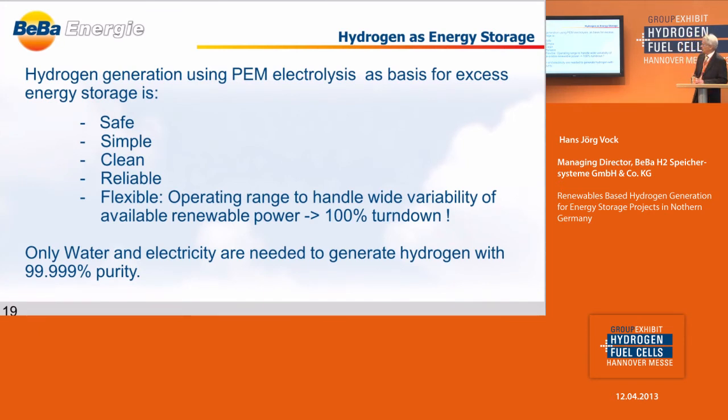To summarize, if we want to do the energy storage via hydrogen, the PEM electrolysis is certainly best suited. Then, because it's safe, simple, clean, and reliable. Safe means we don't have to deal with any explosion issues. Simple means there's no operators needed to run the plant. Clean, we don't have any chemicals that are used like in other processes, in alkaline processes. We don't have to deal with these chemicals, neither by handling them nor by having them in the final gas, which then could be an issue in the downstream use.